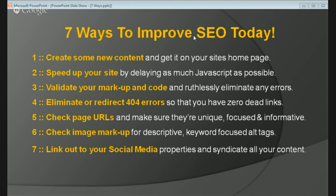So you need to make sure that your social media presence is front and center on your site, on every page. You need to make sure that you're linking out to your own social media properties. Google expects that you're active on social media, and it expects to find a consistent web presence across not only your site, but across all the social media platforms as well.